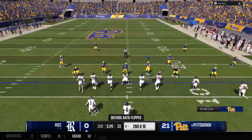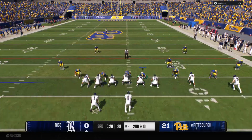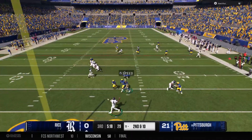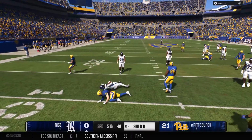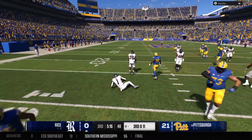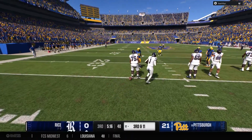Got stuffed on first down. It's 2nd and 10. He's looking to throw. A little screen to the running back. And that one looked great on the grease board, but when they blow it up like that, the defense is going to win every time.